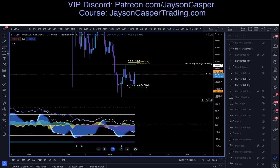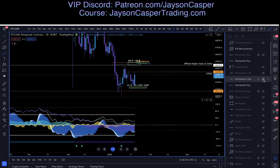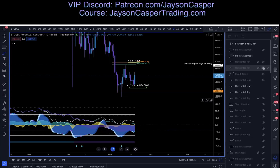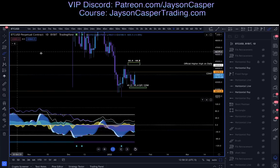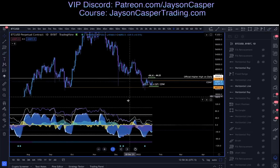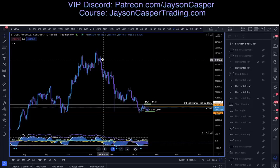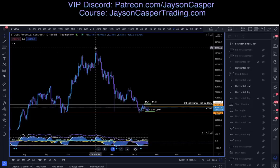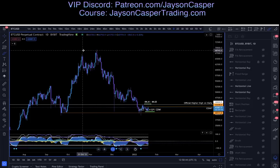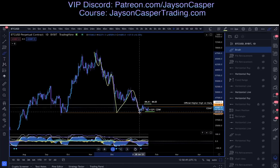And the reason why that's such an important level is because this will be officially a higher high on the daily time frame. If I turn all these things off so we can see more clearly, we can see that we have been in a downtrend since the 10th of November. If I go back in time here and make Market Cipher a little bit smaller, we can see that from November the 10th, we have been putting in the high, then the low, the lower high, the lower low, the lower high, the lower low, the lower high, the lower low.